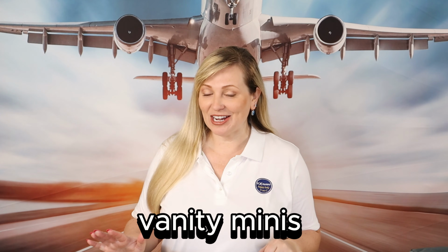The next vanity item for the ladies is the little mirror. And I really like these little mirrors because you can actually travel with them. You can put it in your makeup bag. You can put them in your pocket. They're super small, but on one side it's a regular mirror. On the other one is an enlarged mirror. It turns the light on as well.